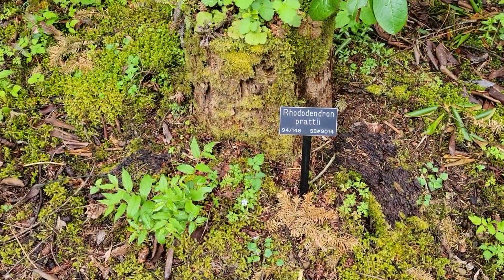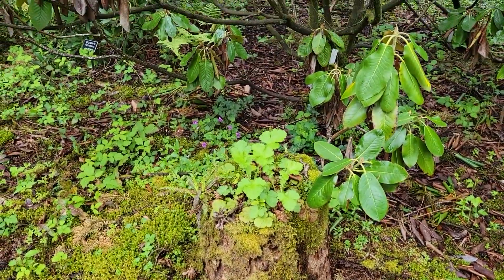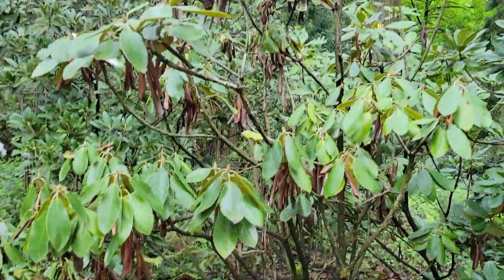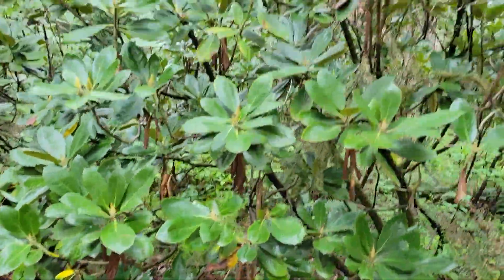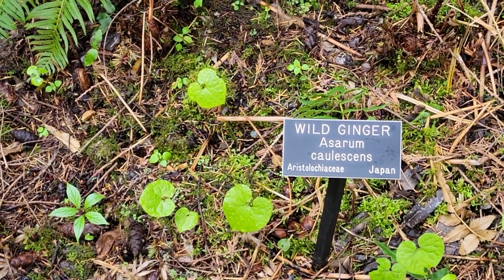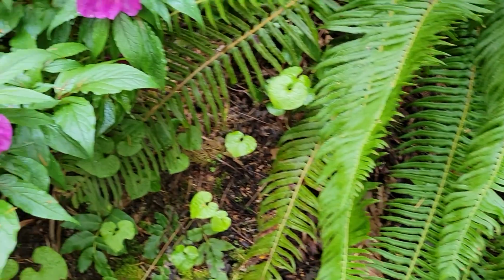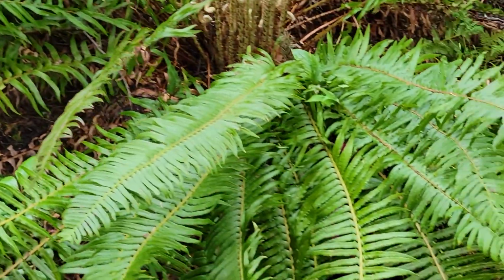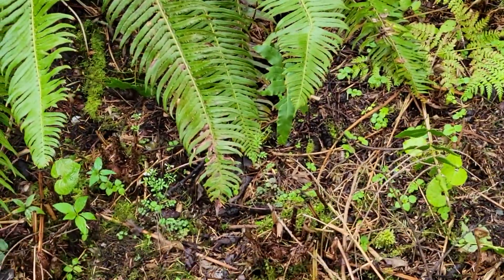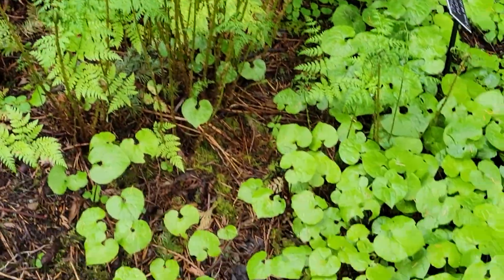You have so many of these little signs everywhere. This is a rhododendron prati. Yeah. I've seen those before. I didn't know that's what they were. This is wild ginger asarum something. Yeah, I'm not even going to try and say some of these names. I'm not sure if those flowers are the ginger or these things are the ginger.